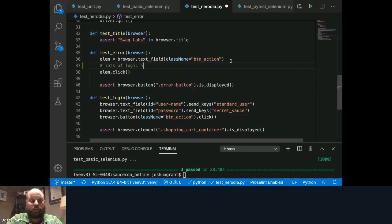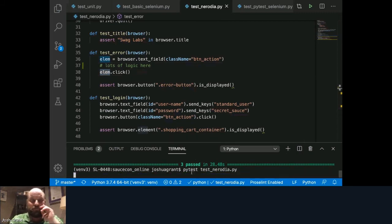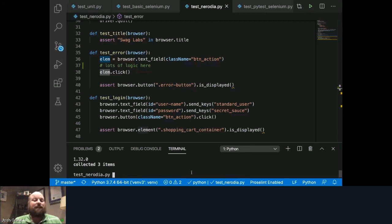Lots of logic here. So I might have some complicated thing or I have to import some data or something, but then I can still use that element here. So let's run this test.